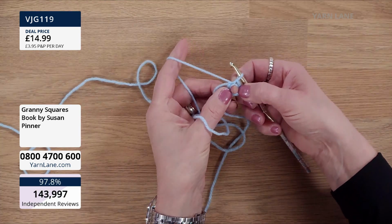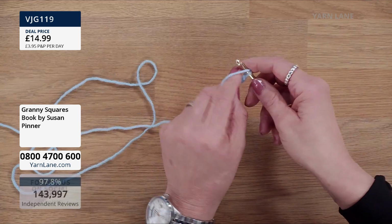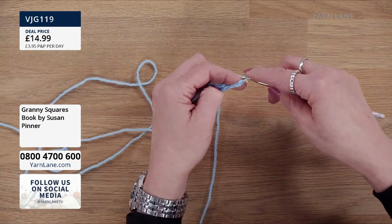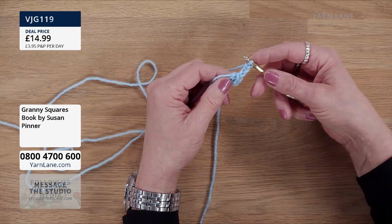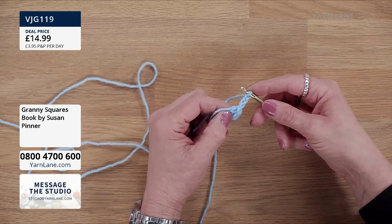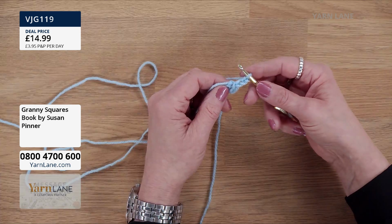Now I'm holding it open so I don't lose where its place is. First thing I'm going to do is work three chains. Now a treble is quite a tall stitch, so you want to be able to get to the height that you need, and that's the only reason we chain. So I've chained three, and that's going to be the equivalent. Personally, I actually only chain two because I know two chains is the equivalent, but most of the patterns call for a chain three. But that counts as my first treble.